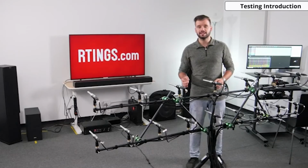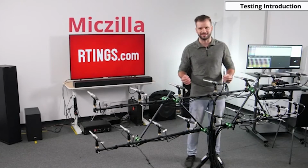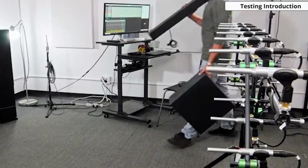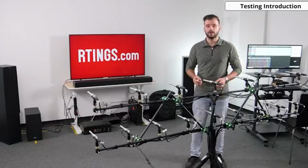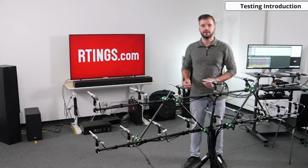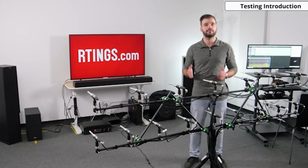We have developed tests for use in here with this, our custom mic array that we have come to call Miczilla. We use this to take a total of 80 different measurements in different spots of the room to determine the average frequency response. We also use a dedicated speaker system as a reference for things like soundstage, so we can better evaluate the performance at a comparative level.